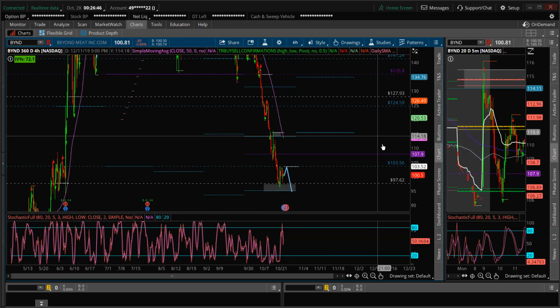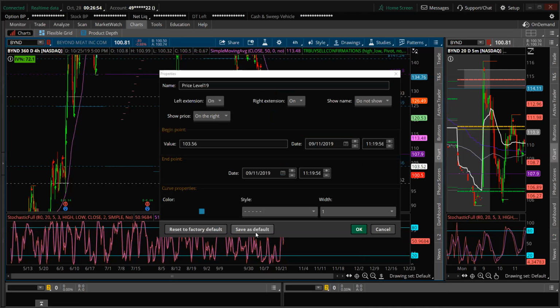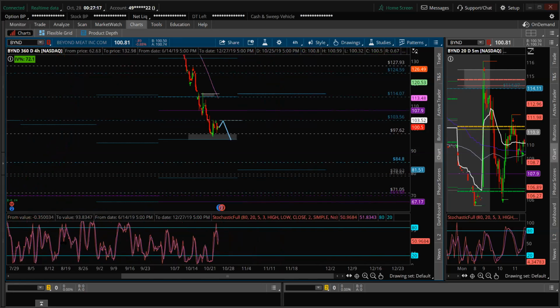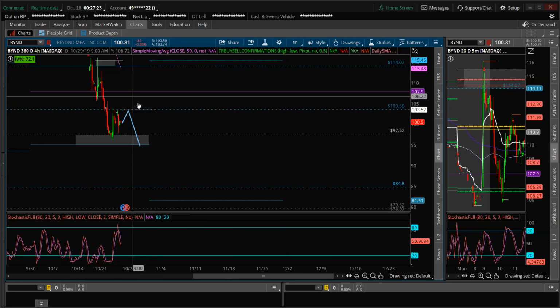If we beat, the first target is going to be this 114, 115.50, and overshoot at 124.59, 127.93. But if we didn't have earnings, I would probably expect either a pullback to here or here to short it.